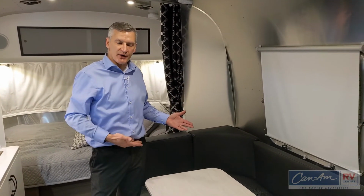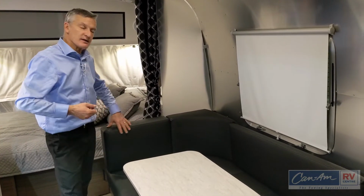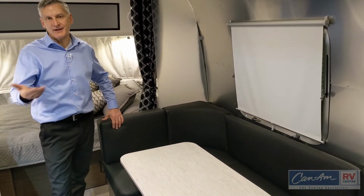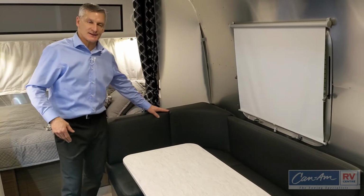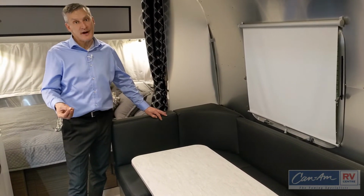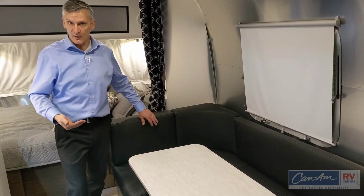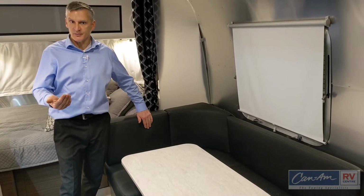Across from the galley is the lounge area in the form of the horseshoe dinette. Really comfortable fabrics. The foam quality is very, very high, as you'd expect from Airstream. And this leather is actually what they call an ultra leather. So it's a synthetic fabric, but not vinyl. It's a 4-layer fabric that breathes but wears really, really well. Super easy to clean with a simple wipe.